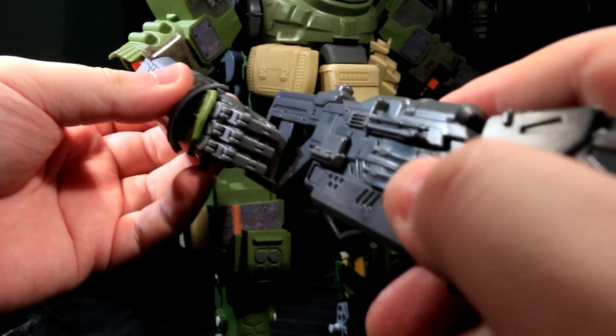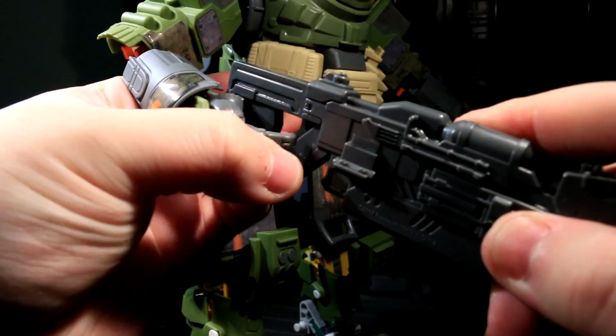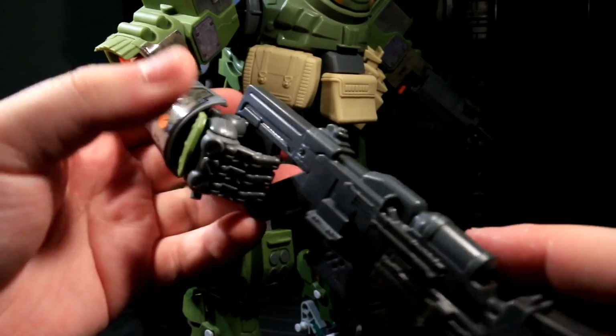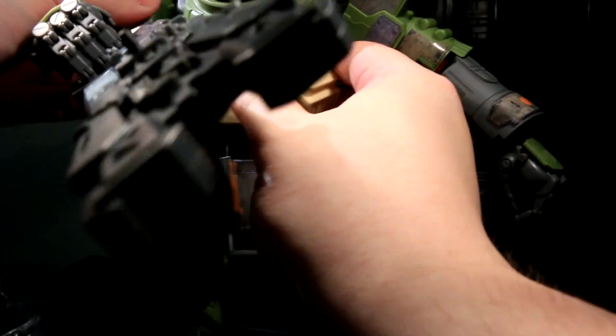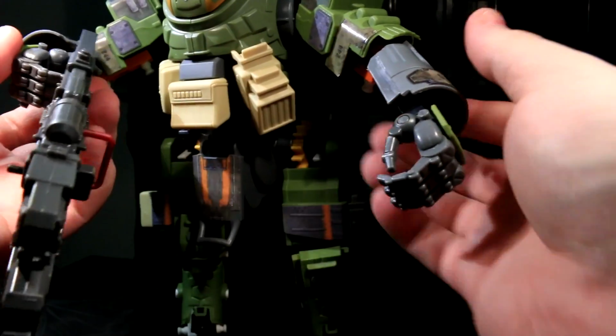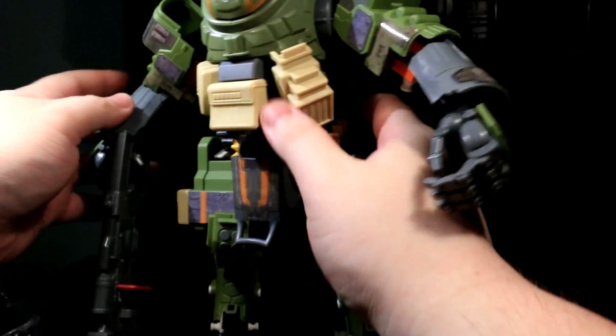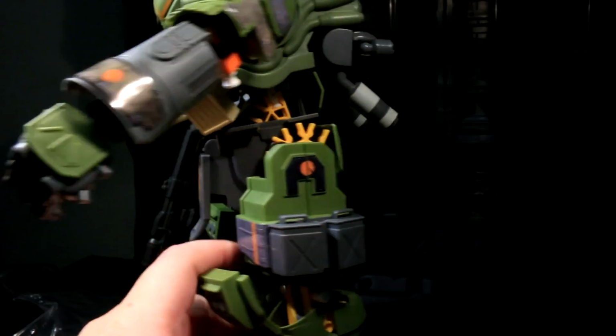So it looks like I should be able to thread the thumb through here. And then get the knuckles in there. Okay, he's holding his gun. I didn't think he'd be able to do that, so that's +1 to K'Nex, I guess. I don't see how I can get him to do it with two hands. And this is a real chintzy K'Nex. This is terrible. The way he holds his gun is terrible. It is terrible.